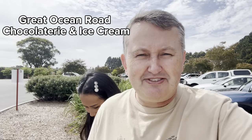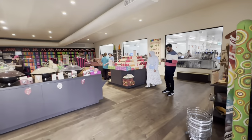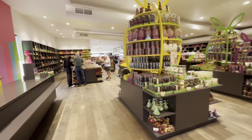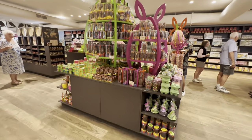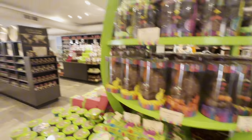So just near Anglesea Beach, where we just were, we've come to a chocolate factory, which is about 5 minutes out of town. So we're going to check this place out. So we should come into this chocolate factory. Oh my God, it's huge. There's a lot of chocolates in here. This place is massive. I've got chocolate bunnies. Looks like all your Easter stuff's out here at this place.